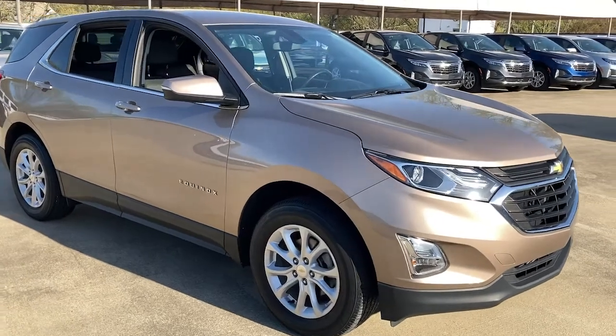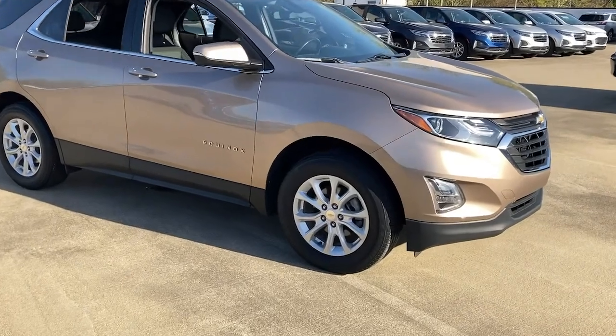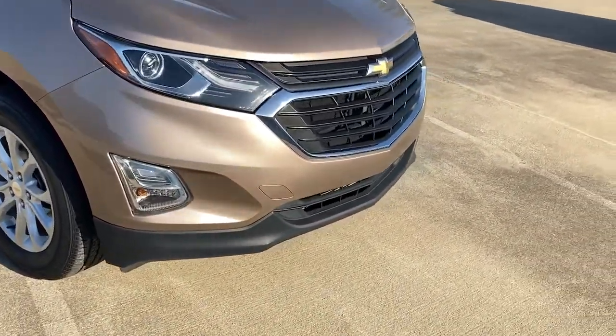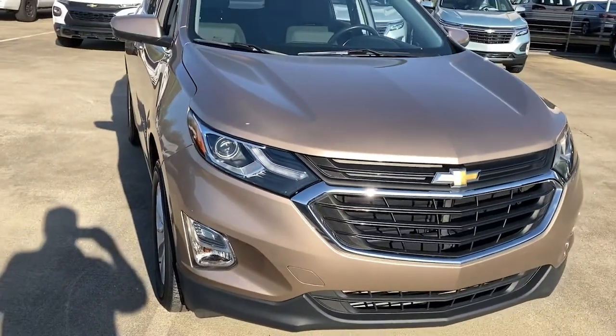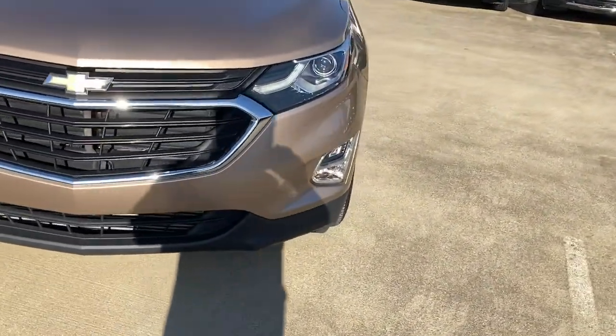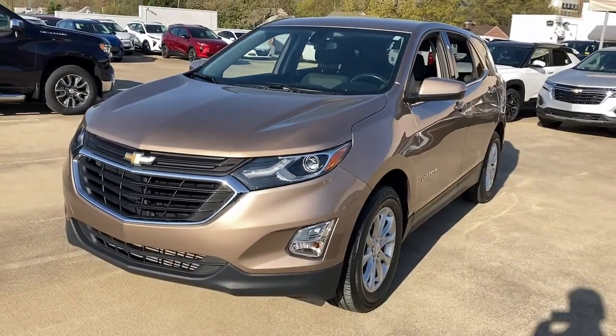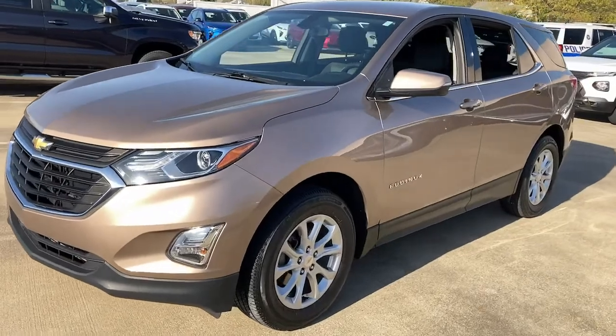Look no further than the 2018 Chevrolet Equinox. With less than 25,000 miles on the odometer, this vehicle stands out from the rest. The Chevrolet Equinox, the small SUV with a big spirit of adventure. Passenger friendly, loaded with safety features, and great for hauling cargo, it's an ideal family car.